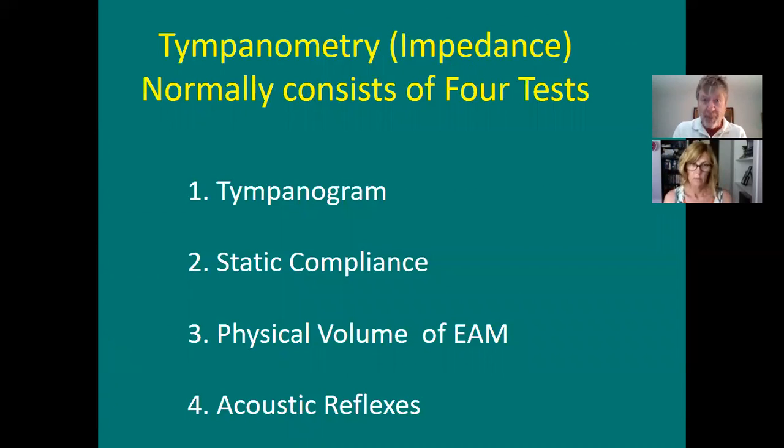So tympanometry consists of four tests: the tympanogram, static compliance, physical volume of the ear external auditory meatus, EAM. In other words, that's the physical volume of air, and acoustic reflexes. One, two, three, four: the tympanogram, static compliance, physical volume, and acoustic reflexes.